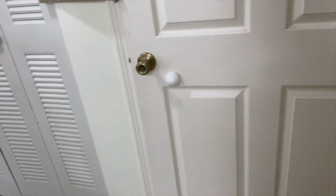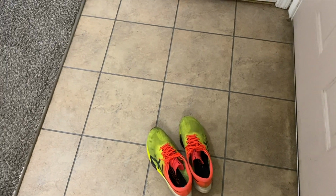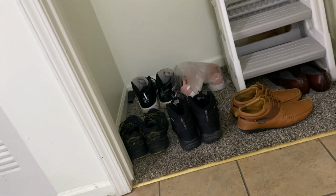And since my wife is from Japan and I do fear her, although this is something I always do even without saying, is remove the shoes, and then you can conveniently place them here at your shoe place. I'm going to do that. You can have a shoe rack or something.